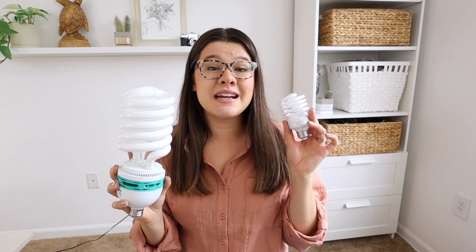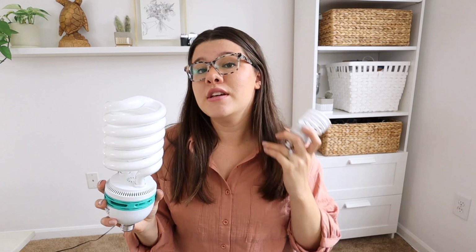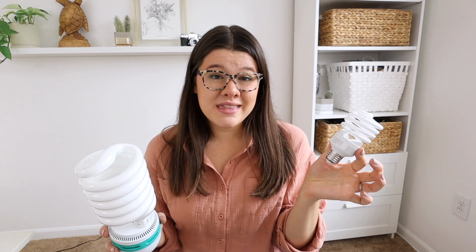The brightness of these is just so much better than the ones that come with the studio lights. I used the bulbs that came with it for over a year, so they get the job done. They do a really, really good job. But maybe you're in a darker space, or you want something for when it's darker outside and you need just an extra pop of light, this does a really, really good job.